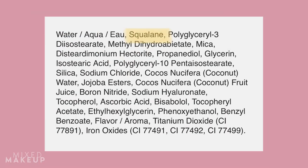How it has 29% squalane in it. Wow. And when you look at the ingredient list, the squalane is the second ingredient on that list. So wow. It's water and then squalane. So squalane makes up a very decent amount of this product. So it makes sense that it is way more sheer. Absolutely. That explains this entire finish.